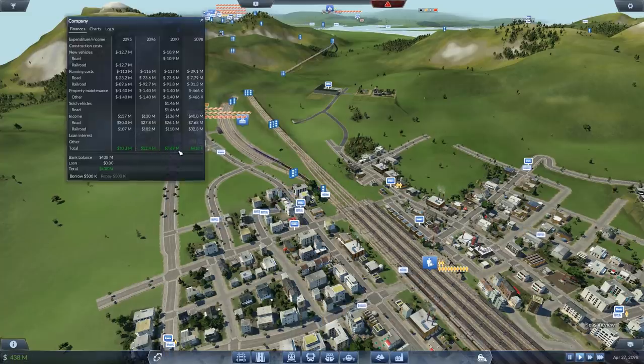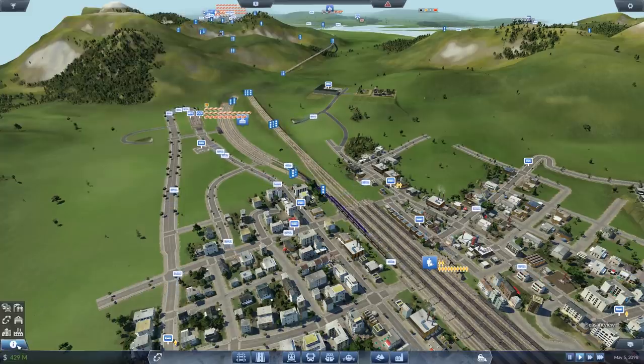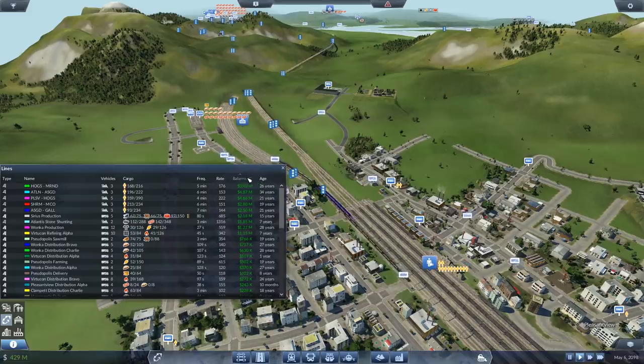Here's the runners and riders for the last couple of years. As you can see, just scraping into double-digit profit. Well, that's not great, but double-digit profit is at least profit. And the numbers are all heading in the right direction. It's simply that I'm carrying quite a lot of services at the moment that cost me an arm and a leg. There's the good news. Yeah, let's get past that.